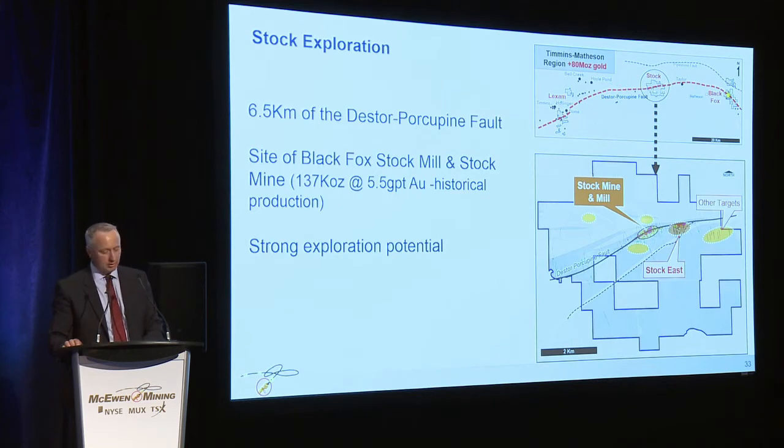The positive results combined with the geological attributes suggest the presence of a high quality mineralized zone proximal to our mill.